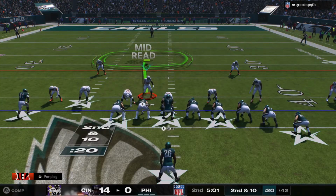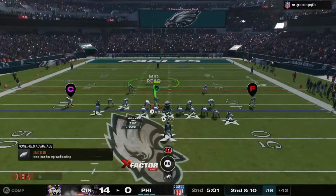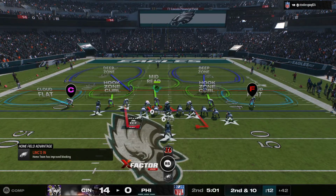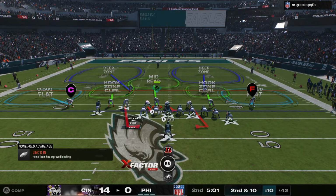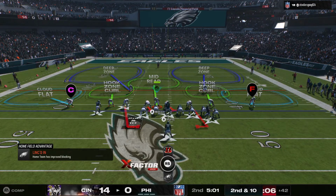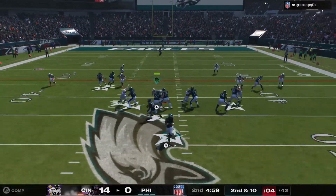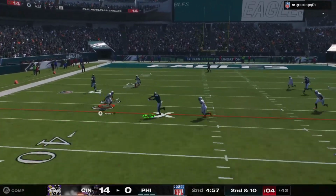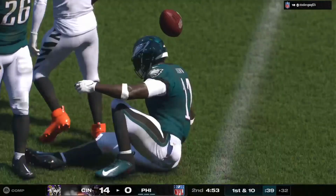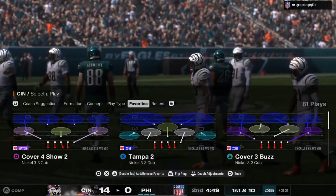He's in the middle. Barkley's in the backfield. So Goddard, the tight end, comes in motion. They'll fake the give. Now it's Hurts. He'll get this complete. That's A.J. Brown. And they'll take this down inside the 35.